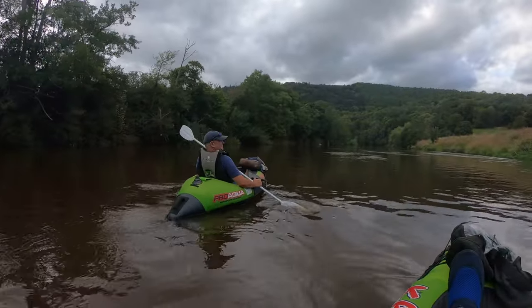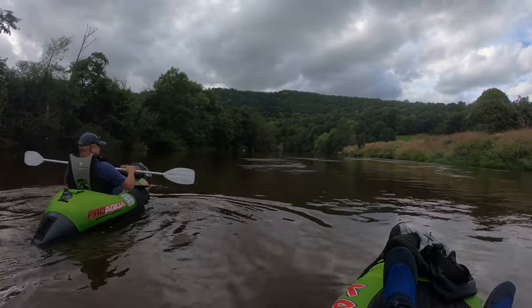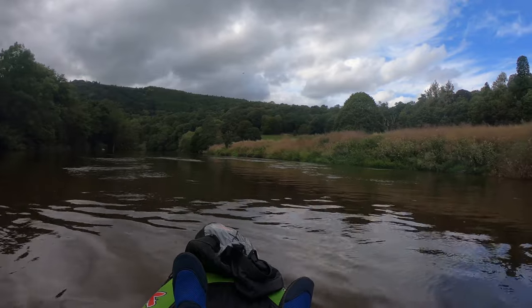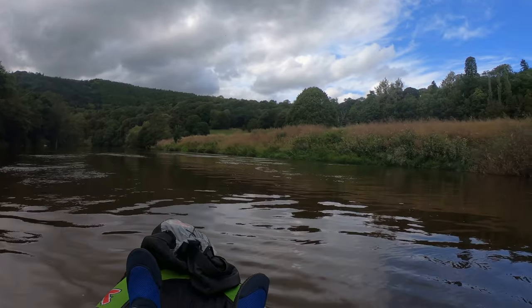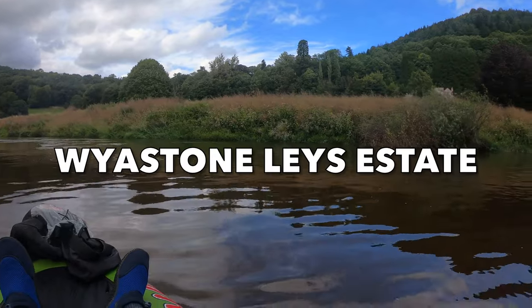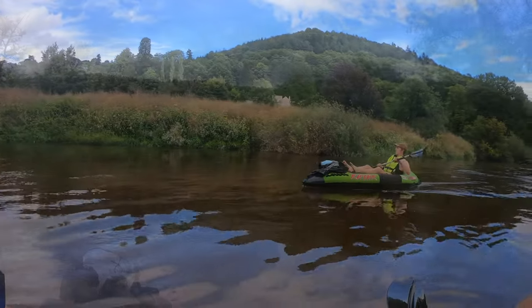Kiva hails from this area. He's otherwise known as Lord Monmouth, and with his local knowledge, he's been explaining that the estate over there on the right is called Wyerstone Leys. It was a big agricultural estate and then became a music studio.